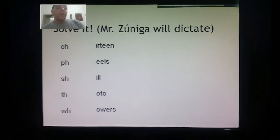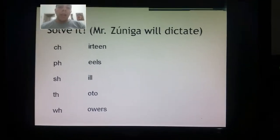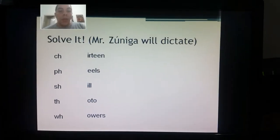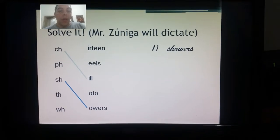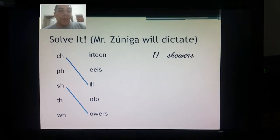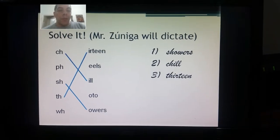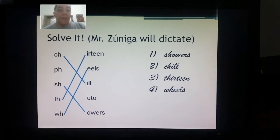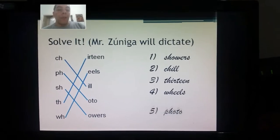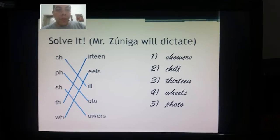Okay, so what were the answers Mr. Zuniga read out loud? They were these. You need to draw lines like this. Let me show you. Showers was number one. Chill was number two. 13 was number three. Wheels is number four. Photo is number five. So we're done with this part on page 32.